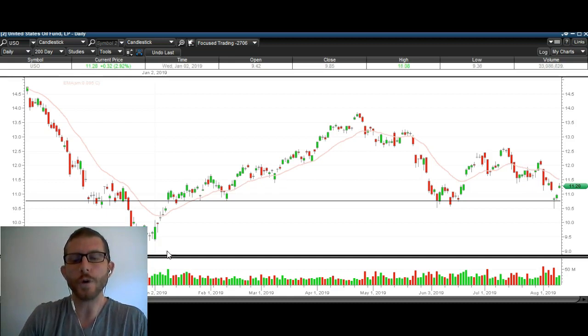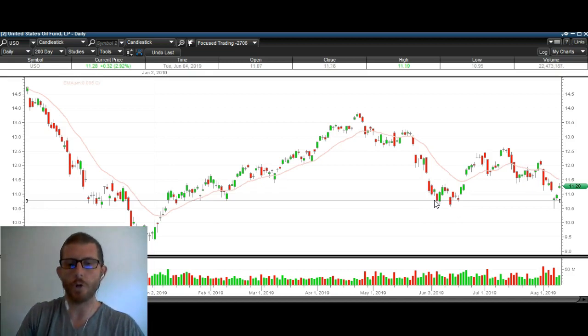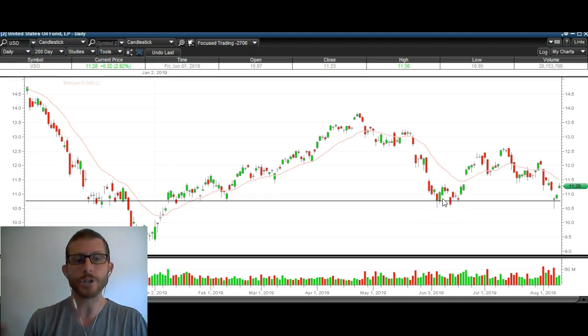And the other thing too is that we did not make a lower low than this low right here. We may have made it by a cent or two, but essentially we just made a similar low to this low right here. When you want to get bearish on oil is if we actually break this low, because then we would be making lower highs. Here's a high, lower high, and then here's a low, and a lower low would be made if we broke this low, and then it would continue its downtrend. But it hasn't done that yet, okay? So it's not time to get bearish just yet, in my opinion.